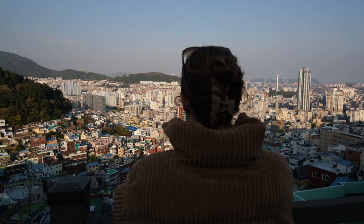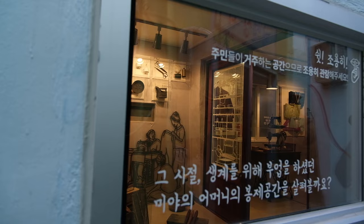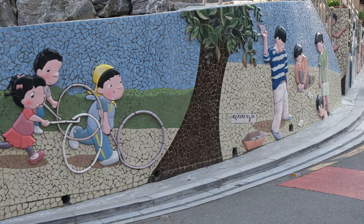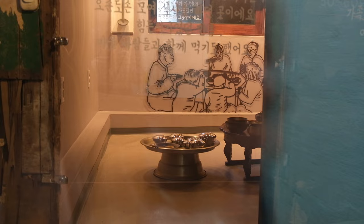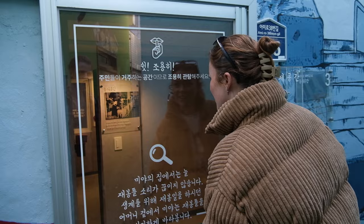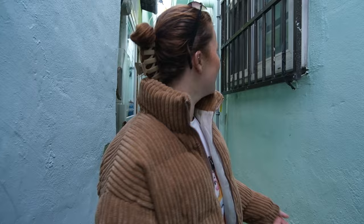Like a sort of museum that we're walking around. We've just decided to go up one of the narrow wee alleyways, and there's windows everywhere with information in Korean, so I'm not sure what they're saying. But look at all the drawings and everything, the paintings, it's so cool. The sewing machine inside, look, there's a picture of all the women sewing. Oh wow, it's kind of like taking you through what it was like to live in this village all those years ago.